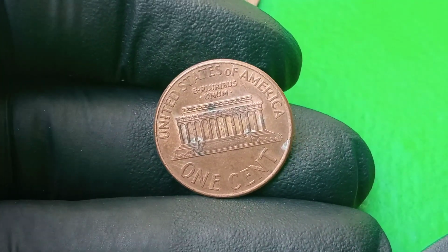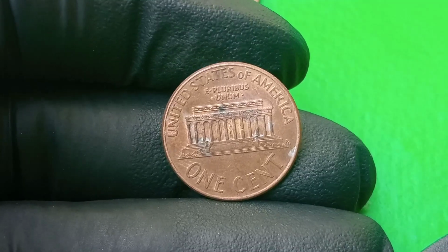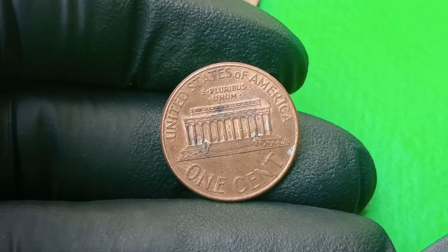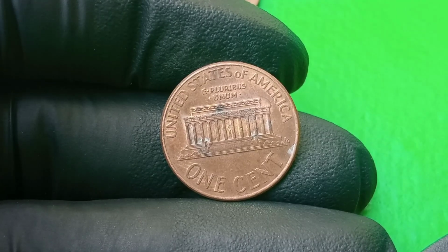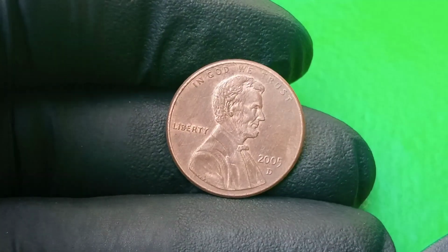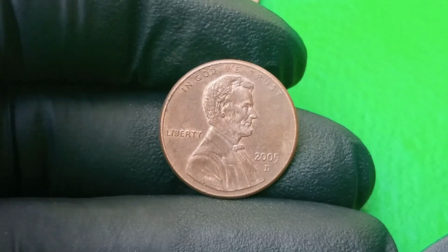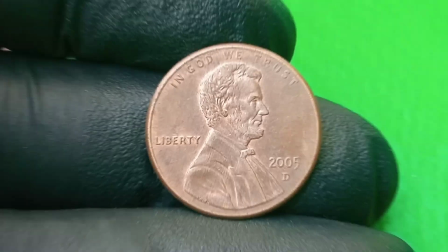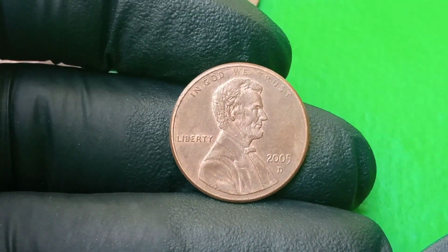And scarcity is the heart of value in numismatics, because while millions of 2005 D pennies circulate, if only one or two showcase such an incredible grouping of errors, they instantly become holy grails for collectors. And when two determined collectors face off in an auction, each unwilling to let such a rarity slip away, the price can skyrocket into the millions, which is exactly how stories like this emerge.